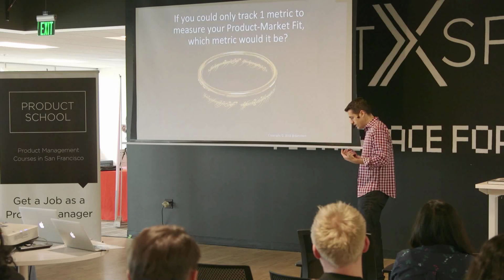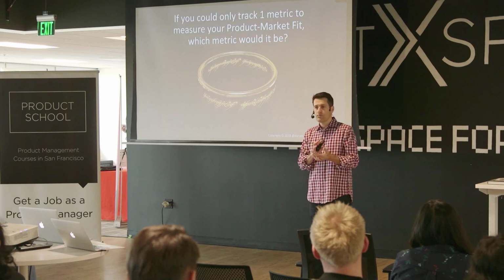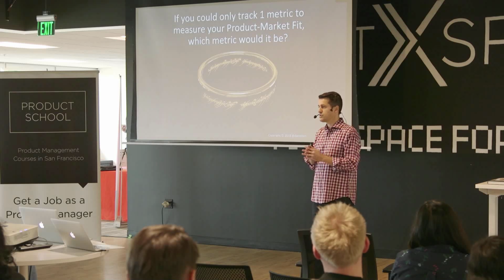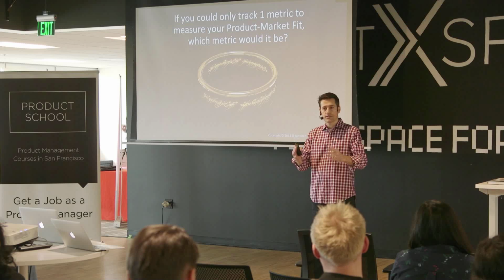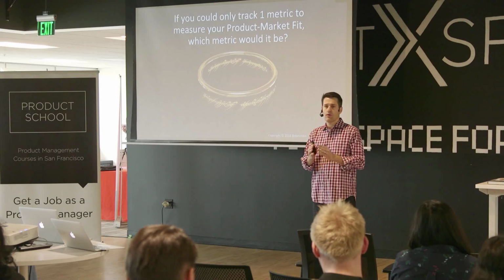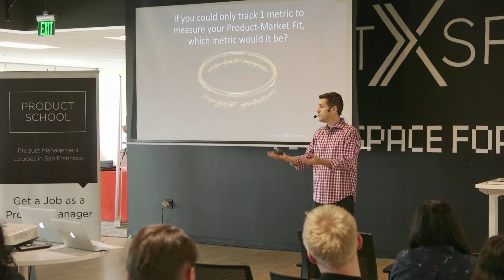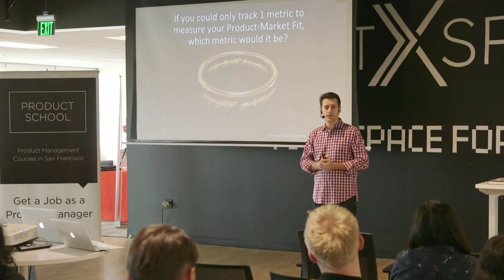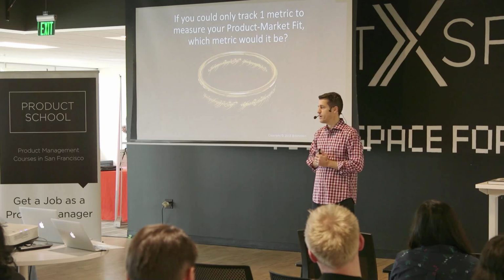And there are a lot of different metrics you could focus on. In the context of product market fit, which is what my book is all about, I think there's, in my opinion, one metric. If you just have one metric to say, hey, we just launched a product and we want to track our product market fit, I think there's one metric. Well, I'd love to hear what you guys think. What metric do you think would be good to track if you've just launched a new product to see where you're at with product market fit?